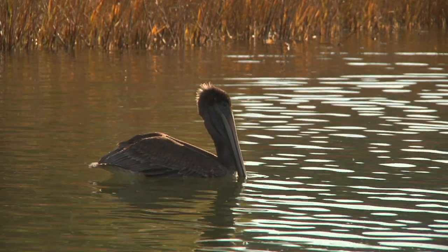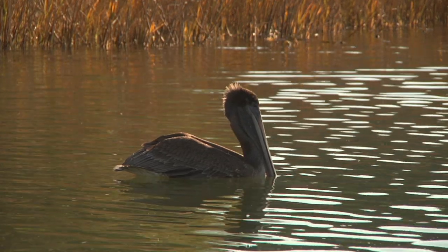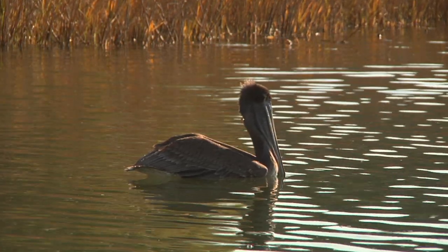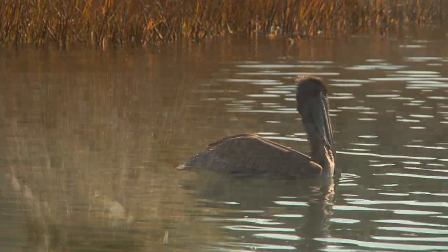DDT took a real toll on pelicans, and at one point they were in real trouble. Since DDT has been taken off the market in the United States, they've made a real comeback. In fact, they've been delisted. They're no longer a federally endangered species.